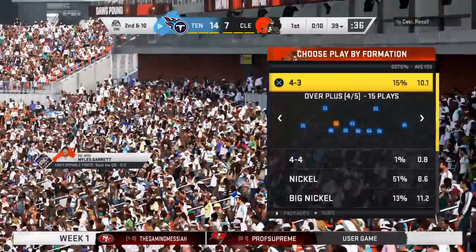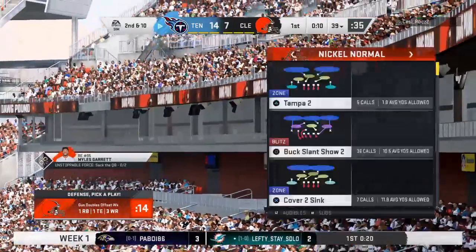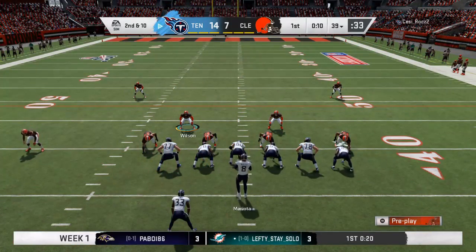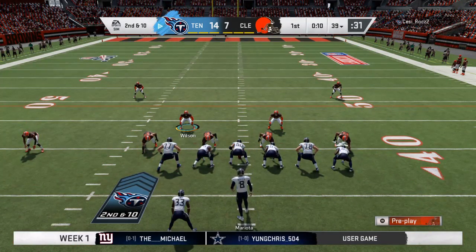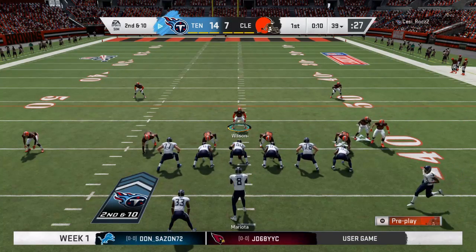And throwing to start the drive, but that one incomplete. Got out of the pocket. Didn't look like he had anybody open, Charles, so he just gets rid of it. And a good play by him. If no one's open and you don't have a running lane that you want to take, make the right choice. Get rid of it. Live to fight another down. So line of scrimmage still the 39 on 2nd and 10.